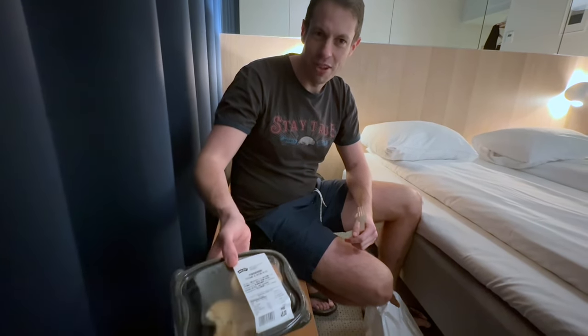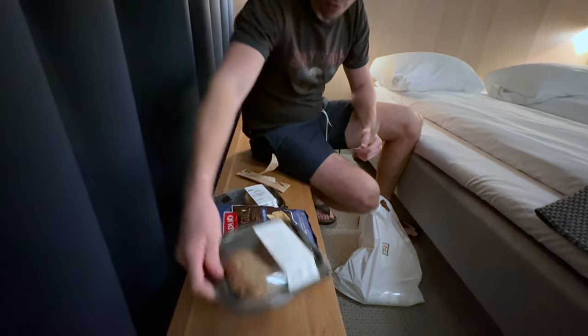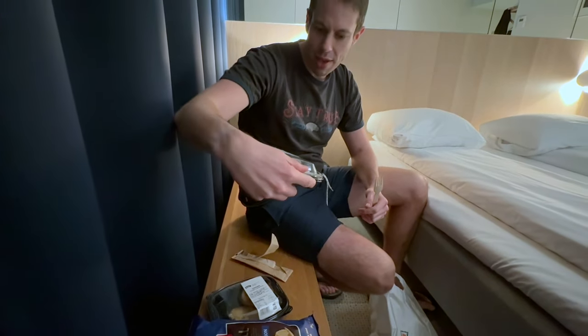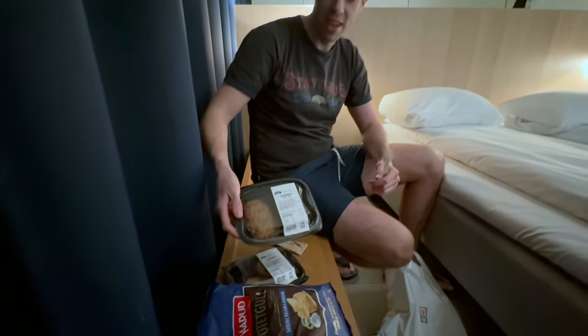So we've got fish saka, which is like a fish cake, fish burger. And we've also bought a sleg burger. We paid 30 and 45 kroner: 30 for the sleg burger and 45 for the fish cake, and we're just about to eat it. So yeah, I'll give you a review of the food once I've eaten it.